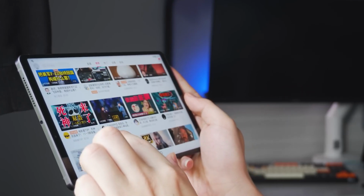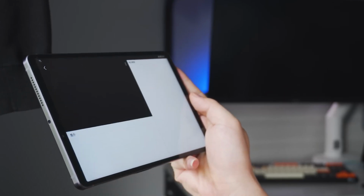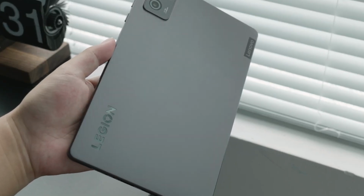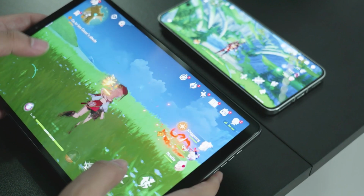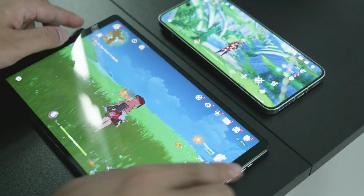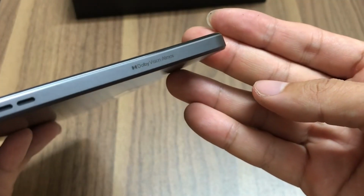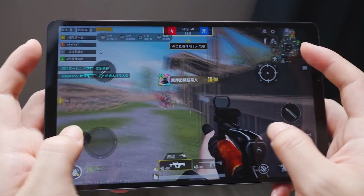From its high refresh rate display to its tuned stereo speakers, every aspect of the Legion Y700 is designed with gaming in mind. The tablet's 144 Hz IPS LCD display ensures fluid gameplay and stunning visuals, while its stereo speakers, tuned by JBL, deliver immersive audio that brings your games to life.